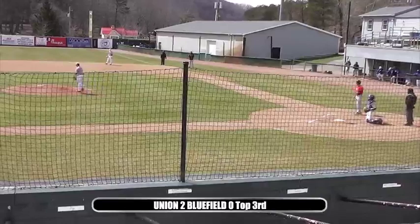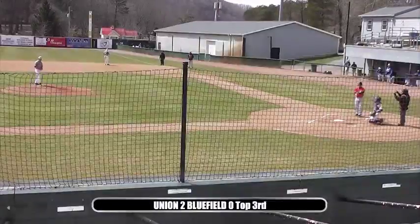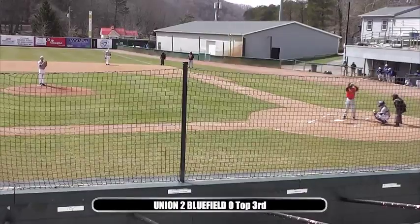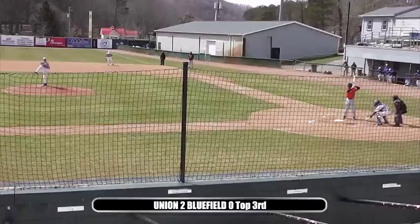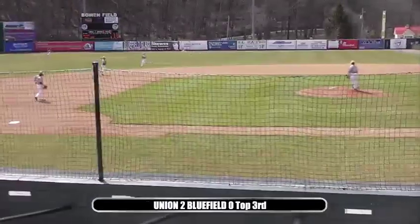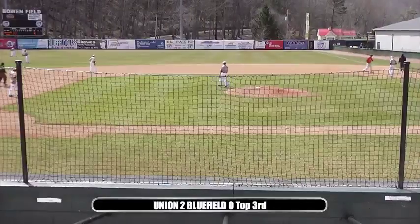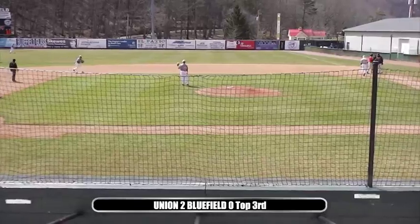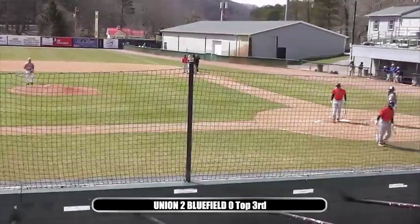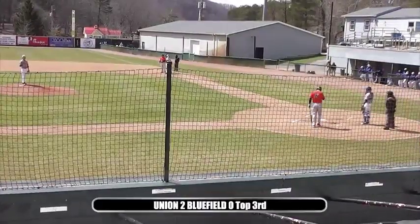The count goes to 1-2. So the orange seats right behind home plate here at Bowen Field were part of Anaheim Stadium when they were redoing where the Los Angeles Angels played. Brought them here as that ground ball is up the middle for a base hit. Shoemaker 2 for 2 already in this game, and it starts off the third straight inning for Union with them getting their leadoff man on. Sixth hit of the day.